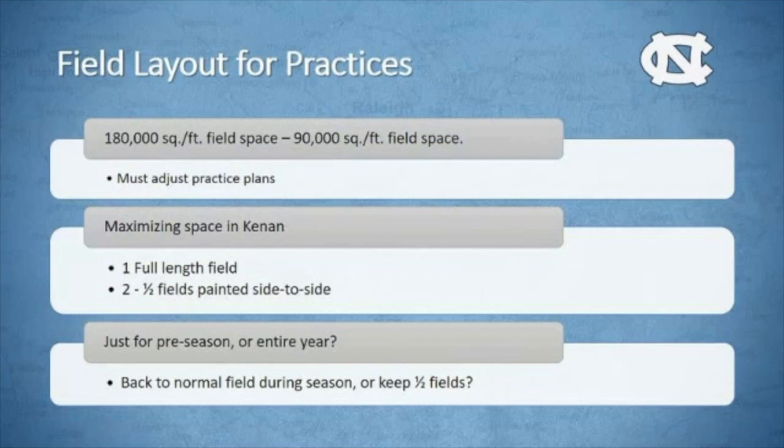We went from three fields, basically 180,000 square feet that the team was using at the old site, down to 90,000 square feet. Obviously, they're going to have to adjust their practice plan a little bit. They've got to figure out how to make this work. To maximize the space, we talked to them, and they asked for one full-length field, like normal, and then 2 half fields painted sideways. I think they were going to run offense on one, defense on the other, and then do stuff together on the long field.